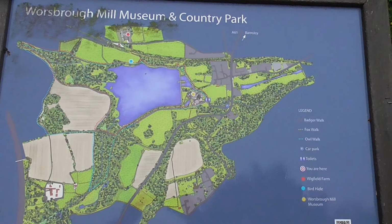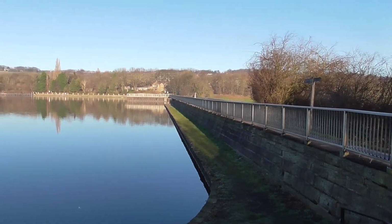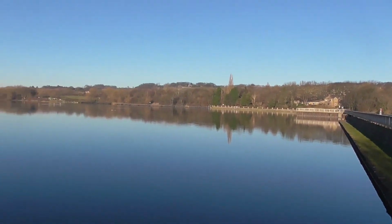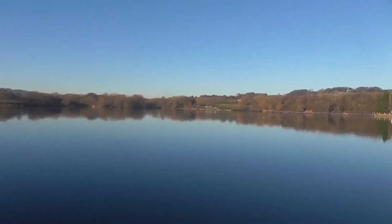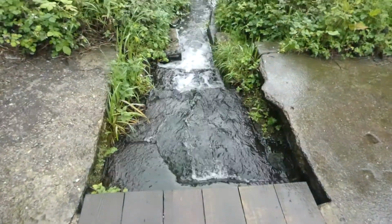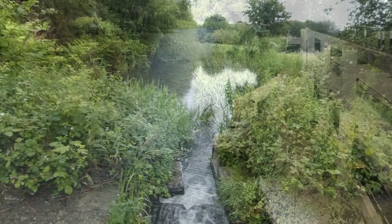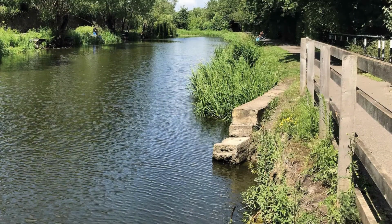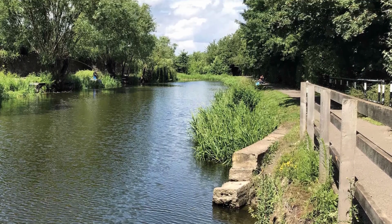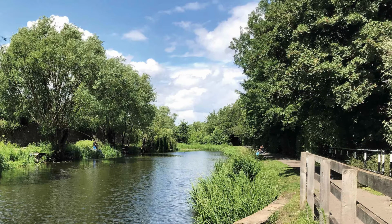The country park surrounding the mill covers 240 acres, of which 60 make up the reservoir. The reservoir has no hydraulic or historic connection with the mill. It was built in 1836 to provide water for the new Dearne Canal, a fragment of which is still preserved on site. The Dearne was Barnsley's second canal. It was completed in 1804 and closed in 1961.